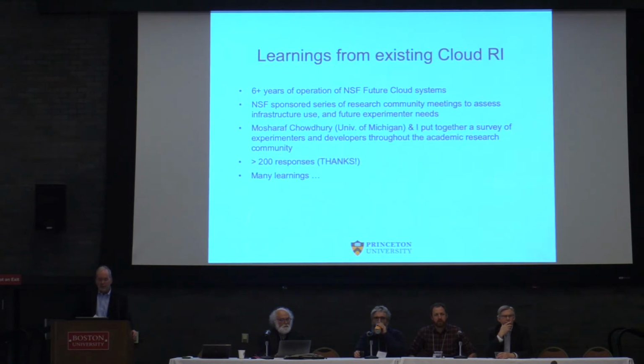I've been an observer of this, having served at NSF alongside Mimi, our earlier speaker, for a number of years from 2015 to 2018. During that time, I got to oversee some of the cloud research infrastructure projects, so I'm familiar with a snapshot of where each of those projects is today. Critical projects include the NSF Future Cloud Program projects, Chameleon and CloudLab. Both are represented here today.